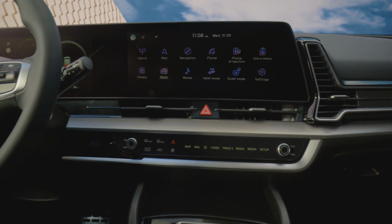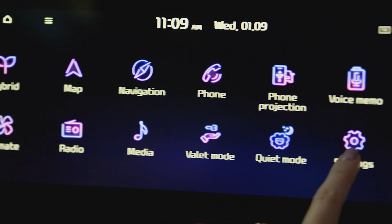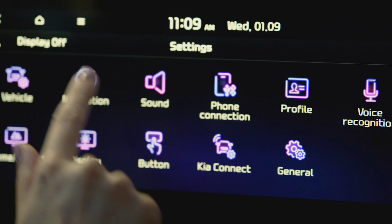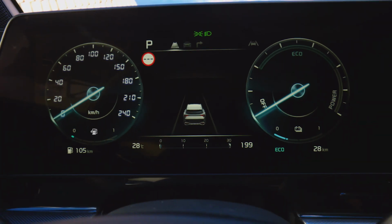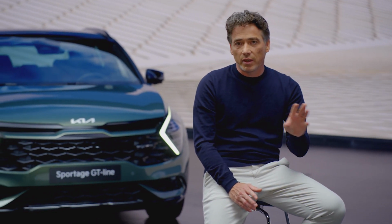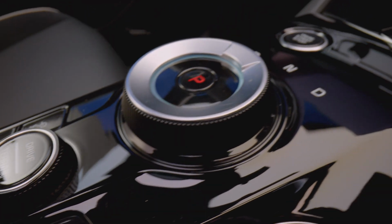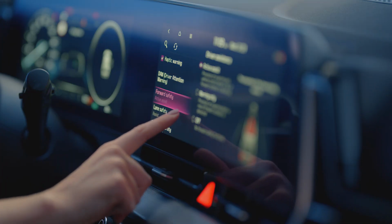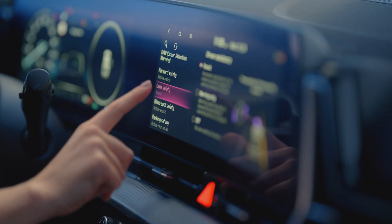Step inside and drivers are met with a beautifully sculpted, integrated, curved LED display, combining a high-tech 12.3-inch touchscreen with a 12.3-inch digital instrument cluster. This system combines the latest in connectivity and communication features, including over-the-air update functionality. It's easy to use thanks to its intuitive operation with the multi-mode touch display and incredibly clear graphics.